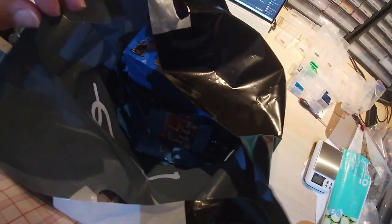Nicely discounted. Normally $2.99. And they had more, but first I'll see how they sell before I buy any more. But yeah, I thought that was a pretty good deal, especially it being Disney branded as well. So yeah, that's the next task.